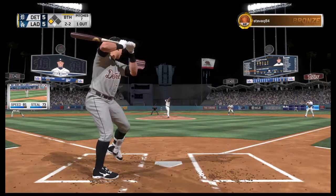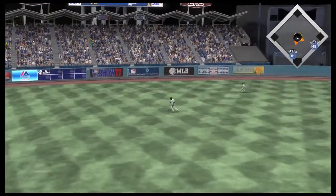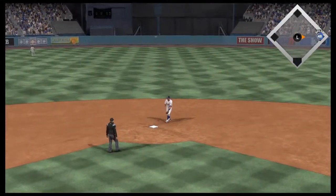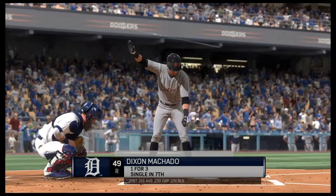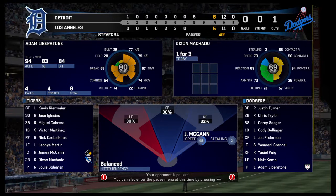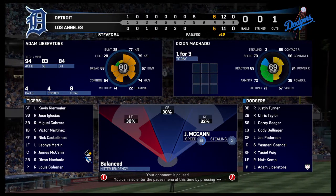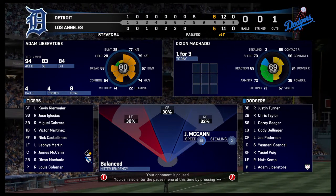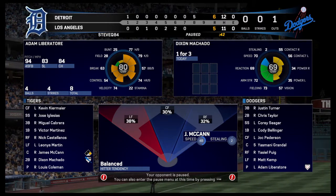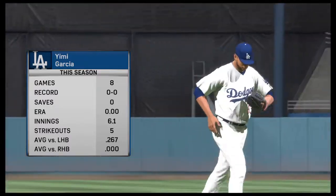He's set. Here's the 2-2. And a sliding effort there at short, but this ball finds its way through for a base hit. A cash in here as the run is in to score from third. Coming to the plate now, Dixon Machado. He's working on a 1-for-3 thus far.